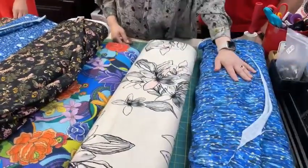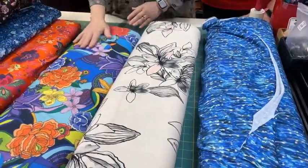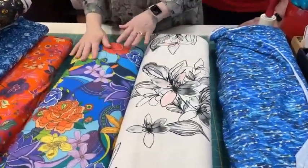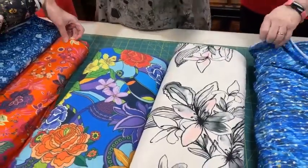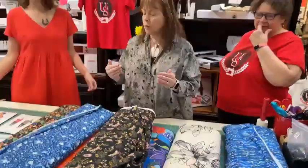This is a brushed cotton here. This one is also a brushed cotton, so these are really comfortable and soft. They're very nice also. So I just wanted to show you guys some different things you could do with your knits. I hope you will think about summer and some cool things to do.